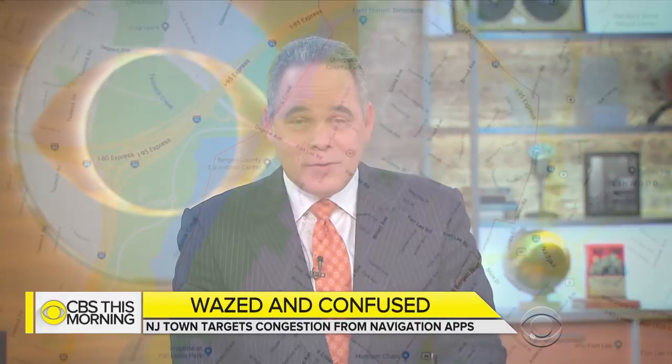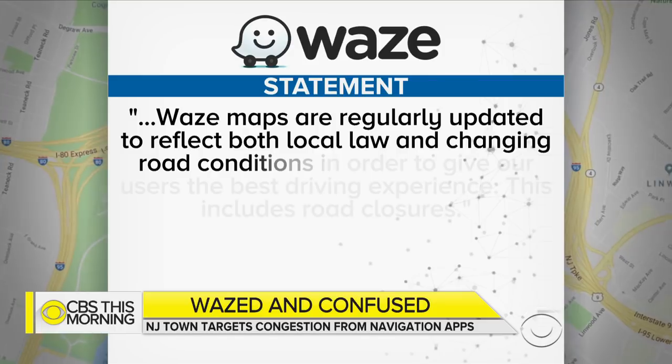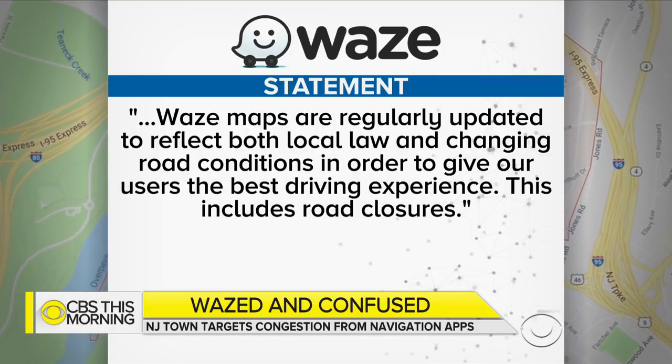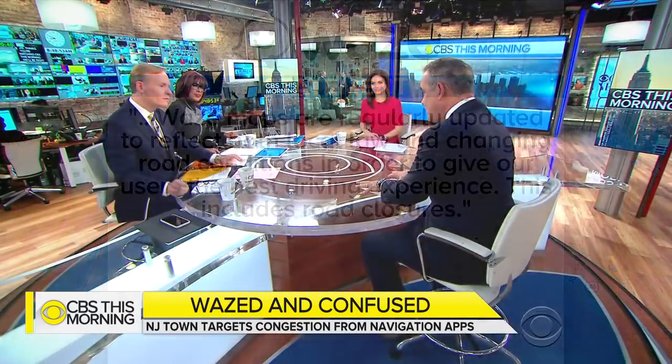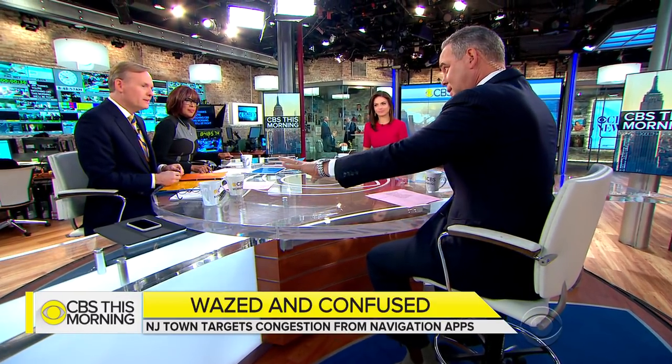In a statement to CBS News, Waze says Waze maps are regularly updated to reflect both local law and changing road conditions in order to give our users the best driving experience. This includes road closures, but the towns have to implement the ordinance before the app companies will stop sending them out into the neighborhoods.